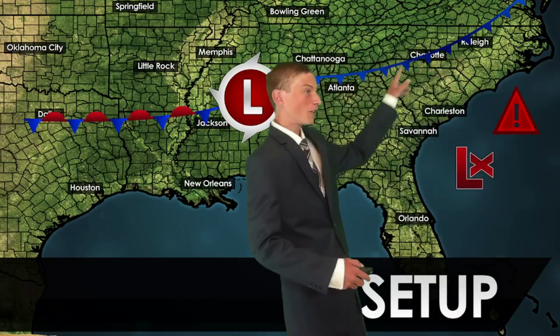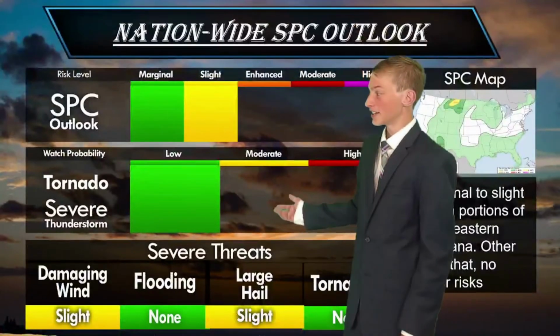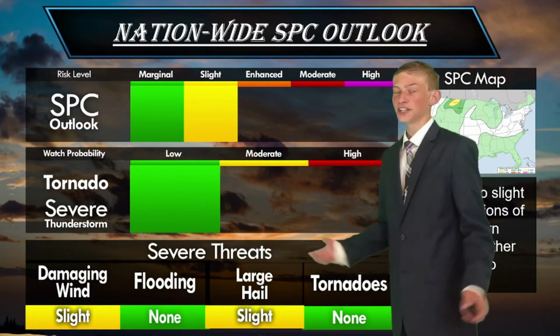Here's a better look at that front I was just telling you about affecting the southeastern region. There's that cold front really going right throughout the southeast, connecting with that area of low pressure right over the border of Mississippi and Alabama. And then that stationary front goes throughout the rest of the Gulf Coast and then eventually into the southern and central plains. Here's a look at our SPC outlook nationwide.